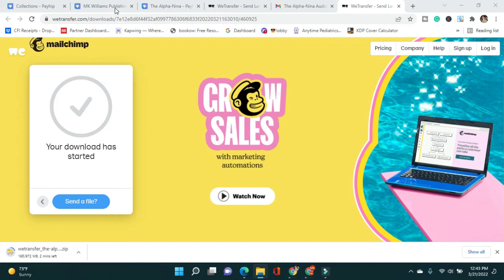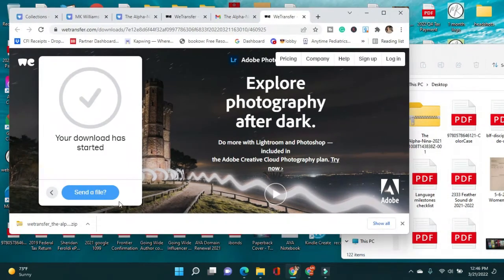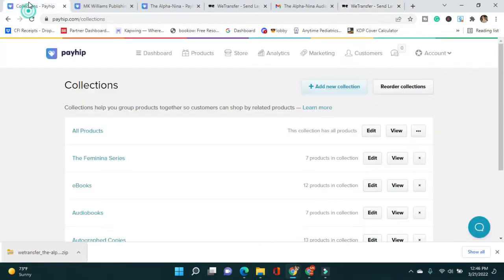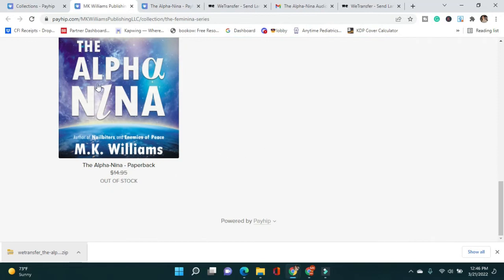Once it's done downloading. Okay, so it finally downloaded. That also took a while. All right, I'm gonna take this file and drop it onto my desktop. Boom. Now I have my files in a zip. Now I can actually add to my collection. I can go onto PayHip and add the file.